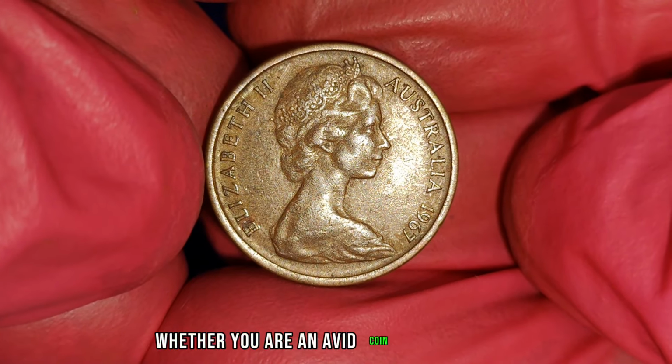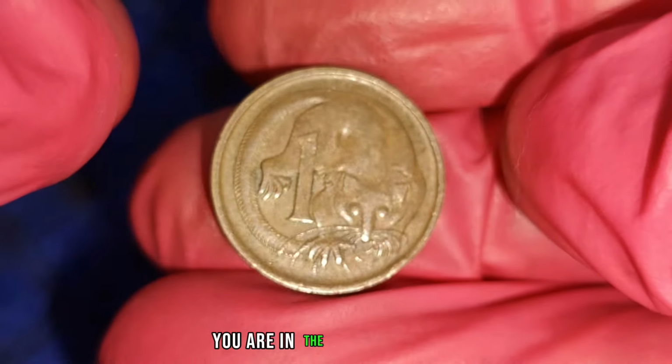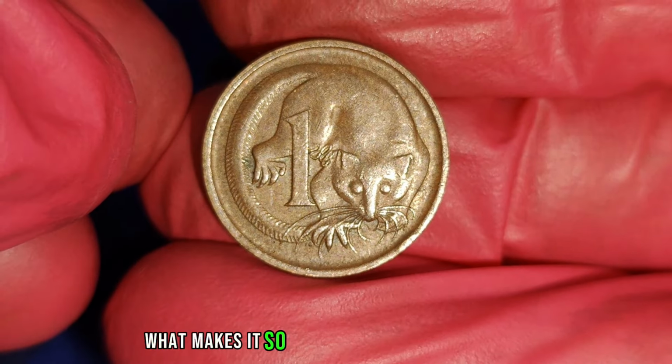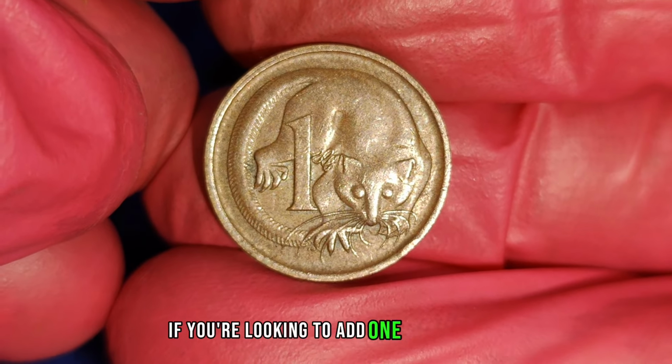Whether you are an avid coin collector, an investor, or just curious about the value and story behind this coin, you are in the right place. In this video, we will explore its rich history, unique features, what makes it so rare and valuable today, and some essential tips if you're looking to add one to your collection.